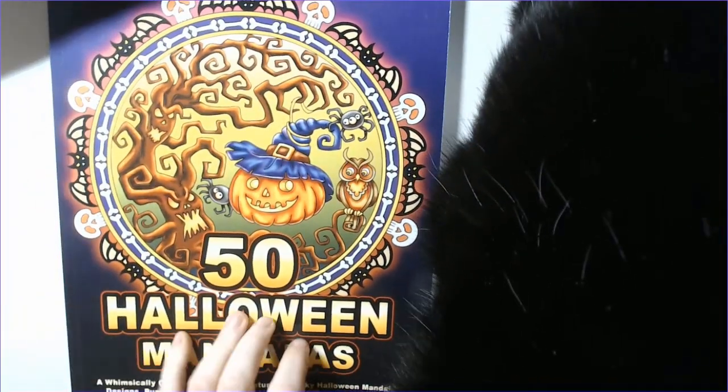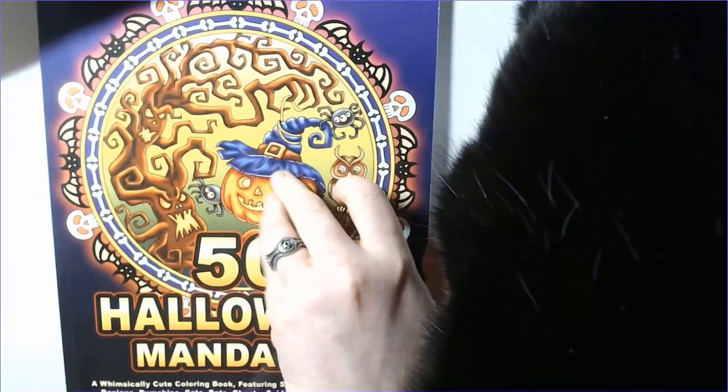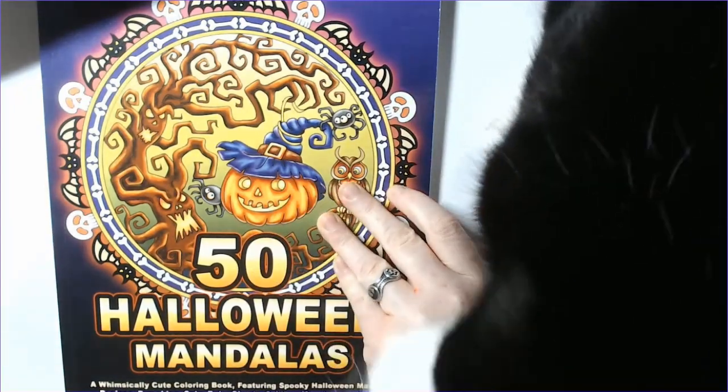All right, so speaking of year-long color-alongs and speaking of Halloween, this is 50 Halloween Mandalas by Camellia Angelkova, which Oreo seems to really like this book.